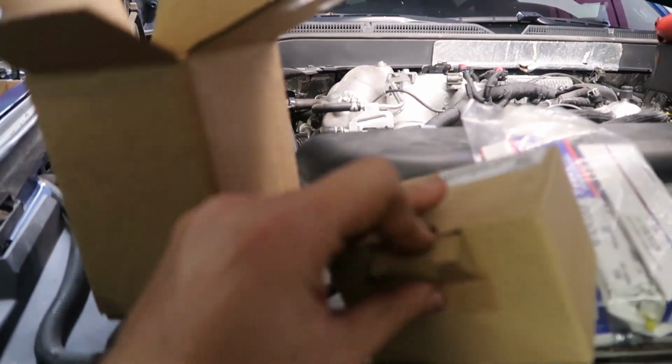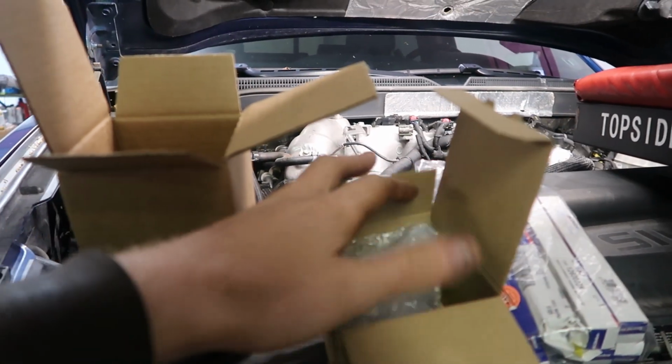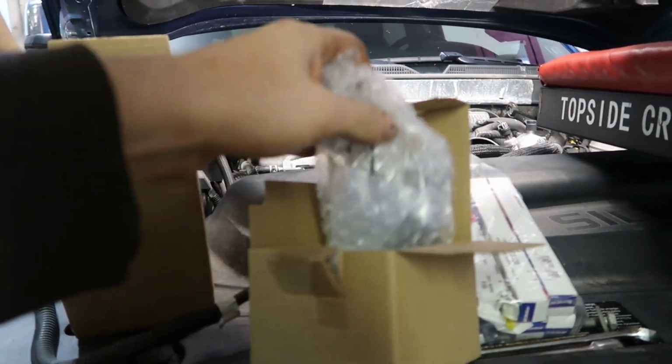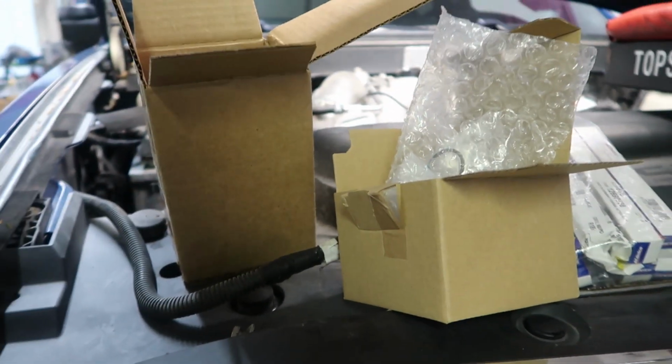If I can open this up one hand. So we're going to go ahead and get this installed. I'm hoping not to really tear this apart too crazy, but as you can see, it's in here, and I'm hoping that this is what's causing the CAN bus communication problem, and we'll go from there.